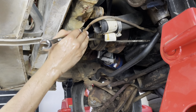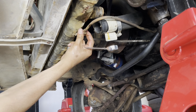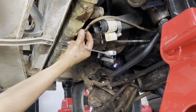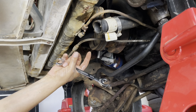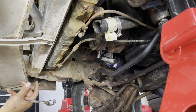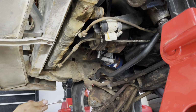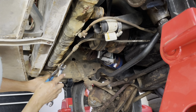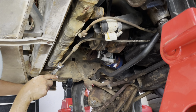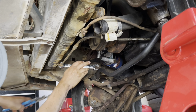Again, these are the transmission fluid cooling lines here going right into the radiator. Okay, look at that, milky. Which tells me, yeah, there's definitely a leak going on there somewhere. So what I'm gonna do is blow these lines out with air. But for now, obviously, I'm just taking these off so I can get this radiator out. There we go.